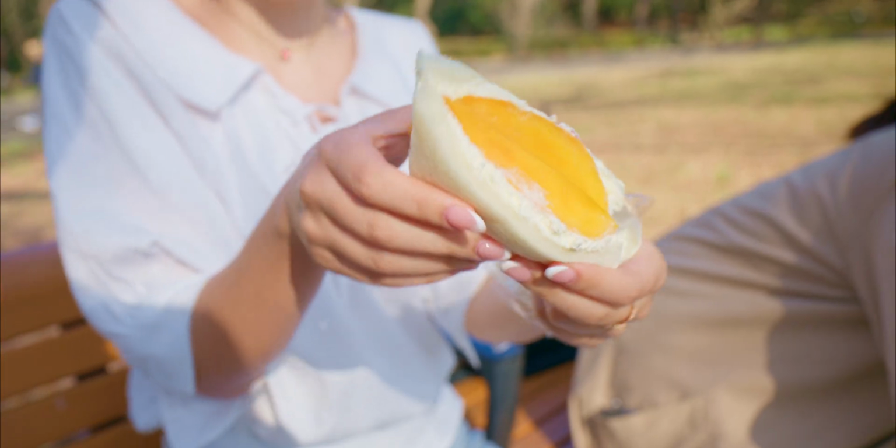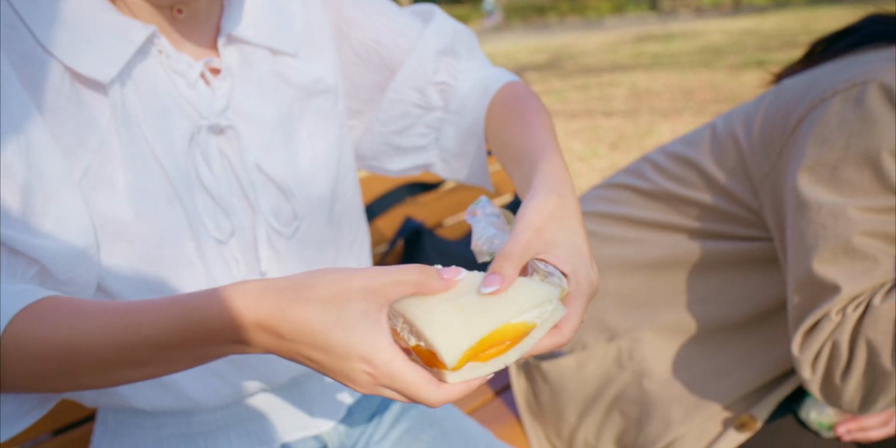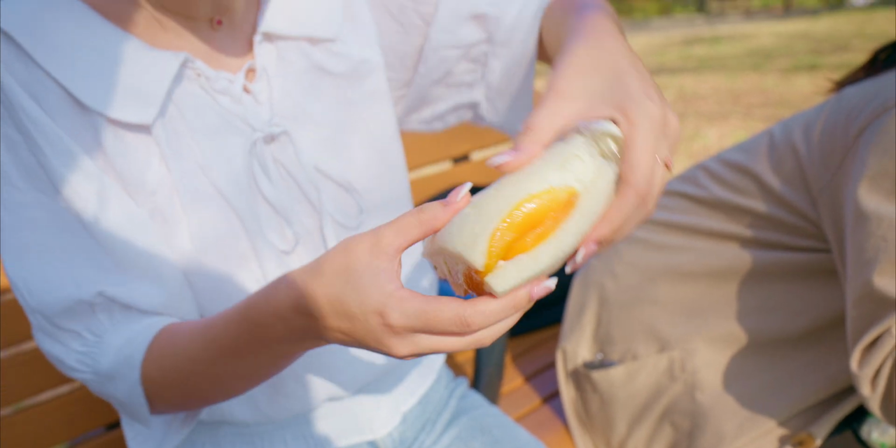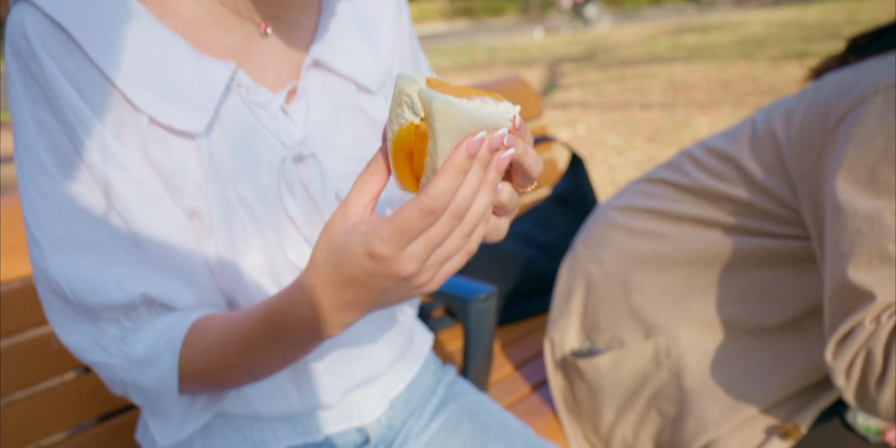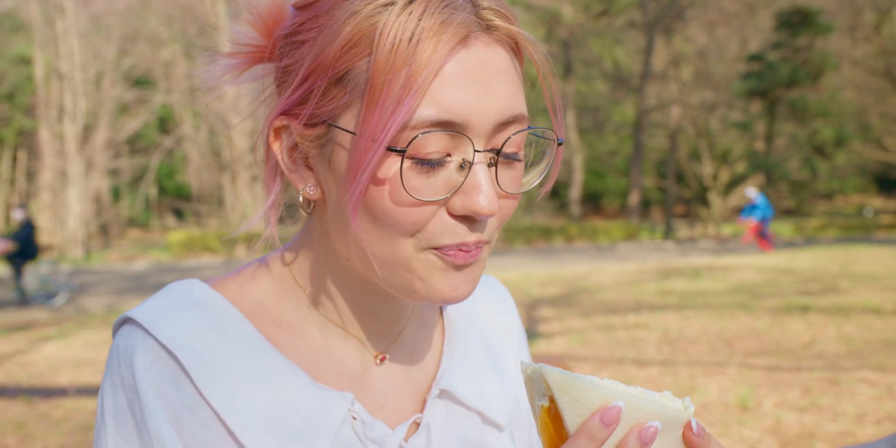Well, it's literally got a whole mango. It's seeping from the bottom. Oh my god. That's such a generous slice of mango. Itadakimasu.